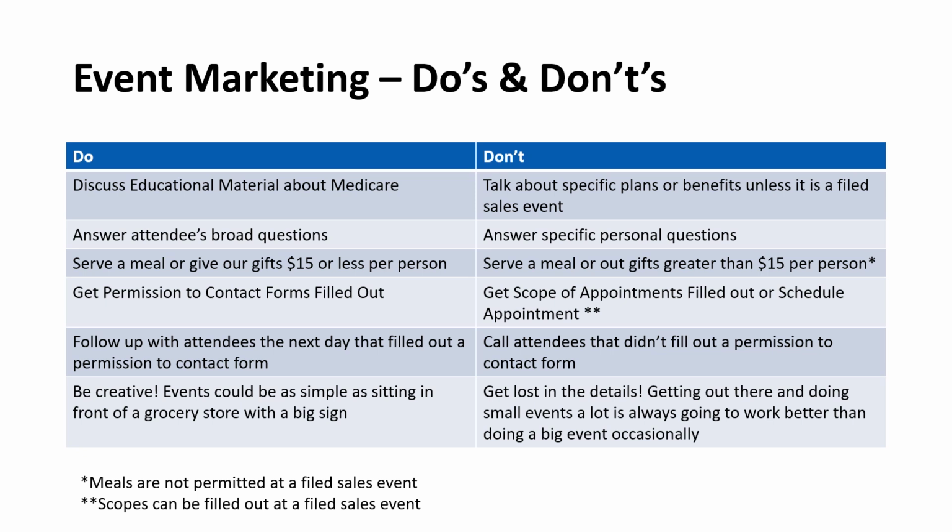Be creative. Events could be as simple as sitting in front of a grocery store with a big sign. They do not have to be very formal. Now, a lot of agents that have had success are doing formal lunch and learns or dinner and learns or coffee and donuts. There's a lot of different options here, but an event could also be as simple as going to a grocery store on a senior day, setting up a table with permission to contact cards and a big sign that says have questions about Medicare, and picking up some leads. So that's what you want to be doing.